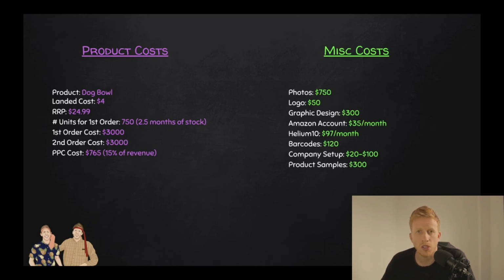And then you've got your product samples. You need to be ordering 5, 6, even more sometimes samples. Some of the samples that you receive will be really poor.